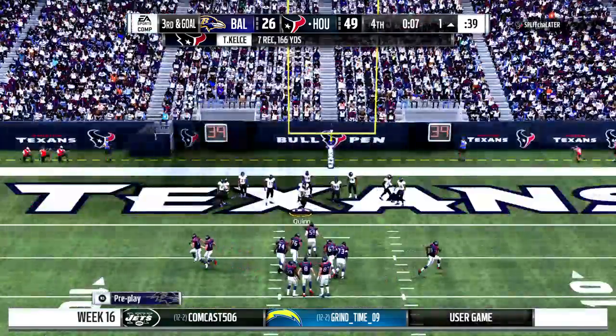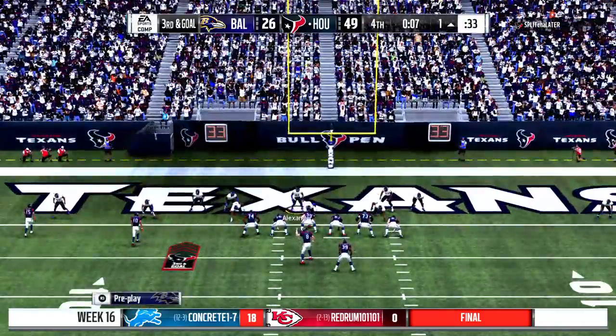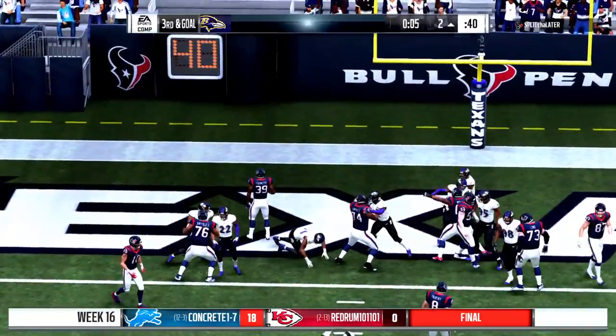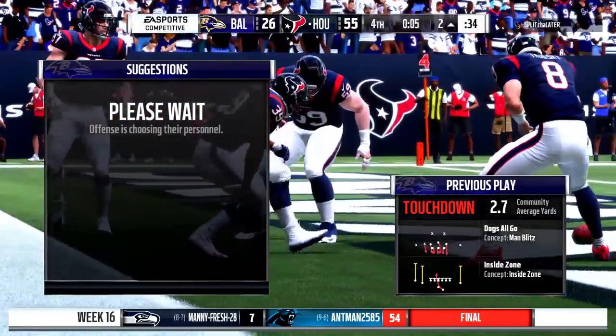The Texans on 3rd down, 2 for 5 to this point. This is 3rd and goal. They'll try to punch it in with Fournette, and he will get into the end zone. It's another touchdown. This thing is ugly.